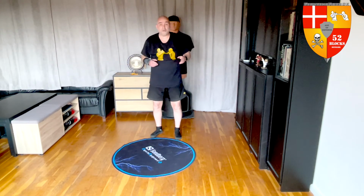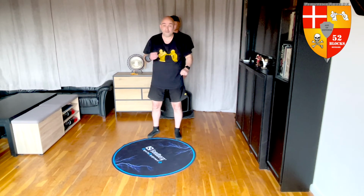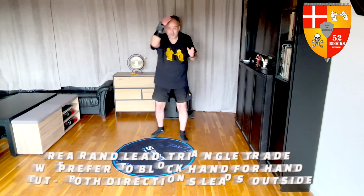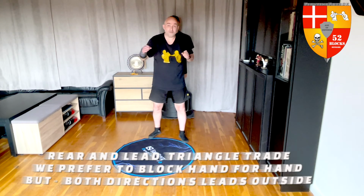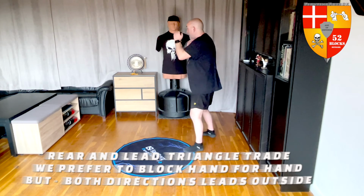So skull and crossbones, always to the outside. Closed door, away from the punch, but make sure that you keep your other side guarded and you smother if he's feinting. Triangle trade, preferably to the outside, but if you started your triangle trade here and he's not throwing this hand, it was a feint and this hand is coming, you can still block it with this hand, moving to the outside.